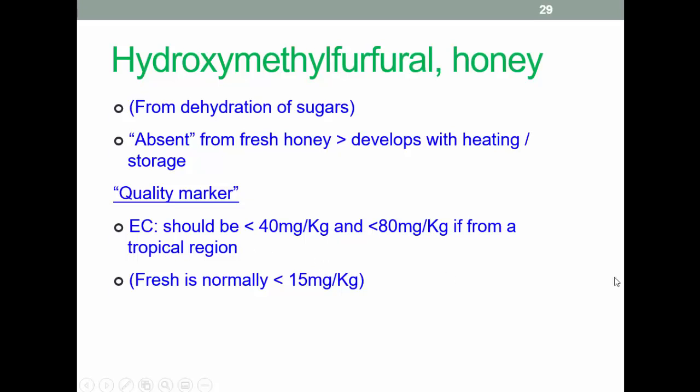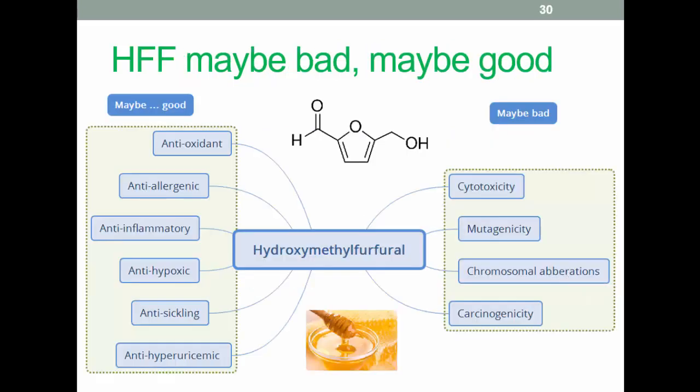Okay, so we'll click on. It has some potential health benefits. It may be an antioxidant, it may be anti-inflammatory, for example. Evidence isn't particularly strong on this, so we say there is some evidence, not that it is. On the other hand, it has some potential negative effects as linked there. Again, evidence is not strong on these.